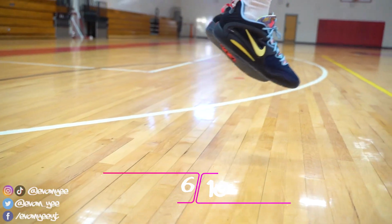I do wish that the laces were a little bit longer though. It's hard to double knot it with these laces. It also has the floating wings that apparently tighten up as you pull the laces, but I didn't feel that made much of a difference. Rating 6 out of 10.